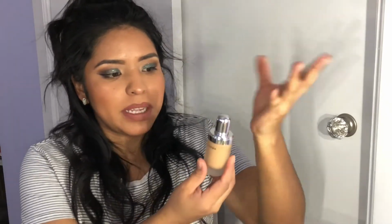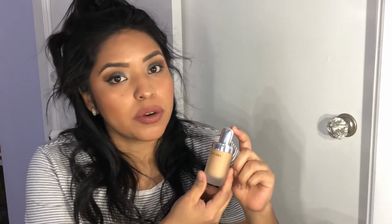But first, let me talk about some positive things about this foundation. As we know, it's a luxurious packaging. It's very beautiful. Everything about the concept is nice. I do remember that this has coconut oil or coconut water, one of those two, to help moisturize your skin. So if you're more on the dry side, this is great for you. And it also is full coverage.